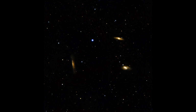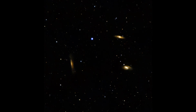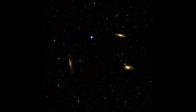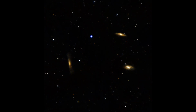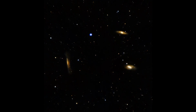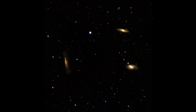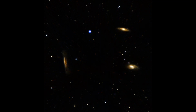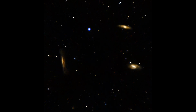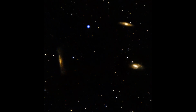M65 is only 20 arc minutes west of M66, but at magnitude 9.3, it is slightly fainter than M66. M65 spans 8.5 by 2.5 arc minutes. It is located about 41 million light-years away from us. If you go back to M66, you can move half a degree north and you'll spot the Hamburger Galaxy. NGC 3628 glows at magnitude 9.4 and spans 10.5 by 2.5 arc minutes. Remember that with a telescope at low power, you can see all three galaxies at once. It's a memorable sight to see.